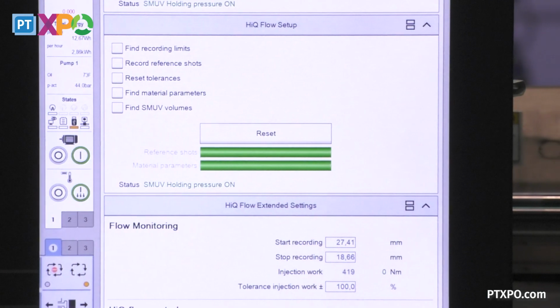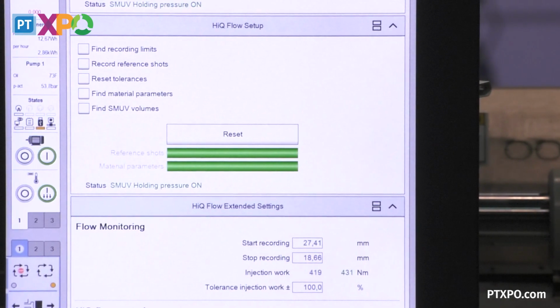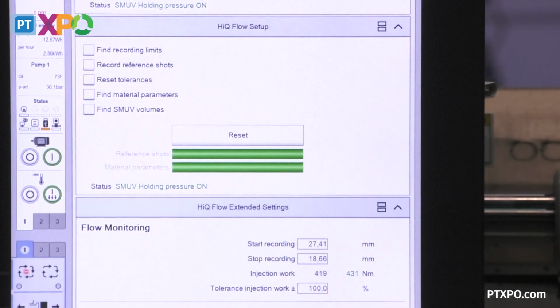I think we're starting to see the material coming through now. The correction for changeover pressure is starting to move up. We're at -5 bar.